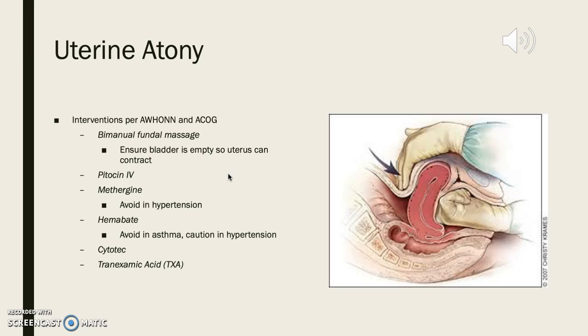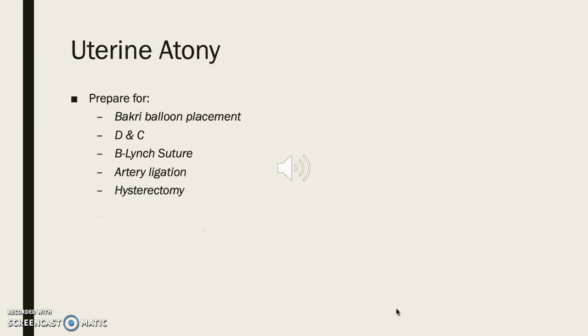Other medications the doctor may consider is Methergine, but we want to avoid that in a hypertensive patient because it can throw up your blood pressure, make the blood pressure go higher. Same thing with Hemabate. Hemabate needs to be used with caution in patients who are hypertensive, and we definitely want to avoid that in patients who are asthmatics. It's completely contraindicated. Other medications they may consider are Cytotec or tranexamic acid.